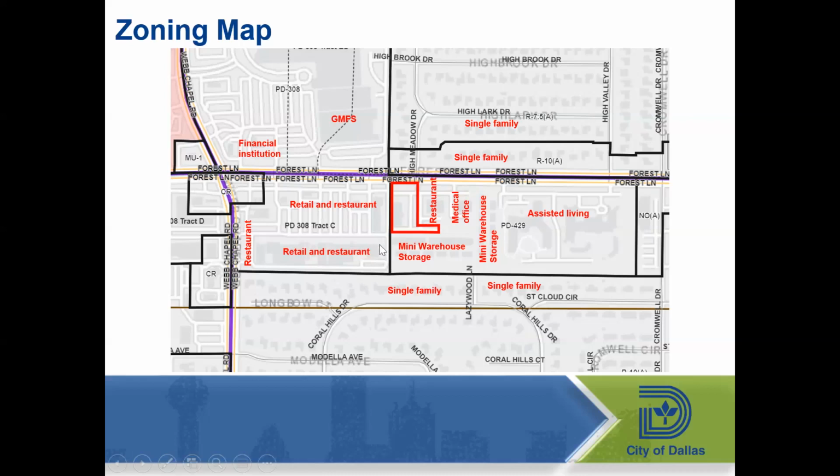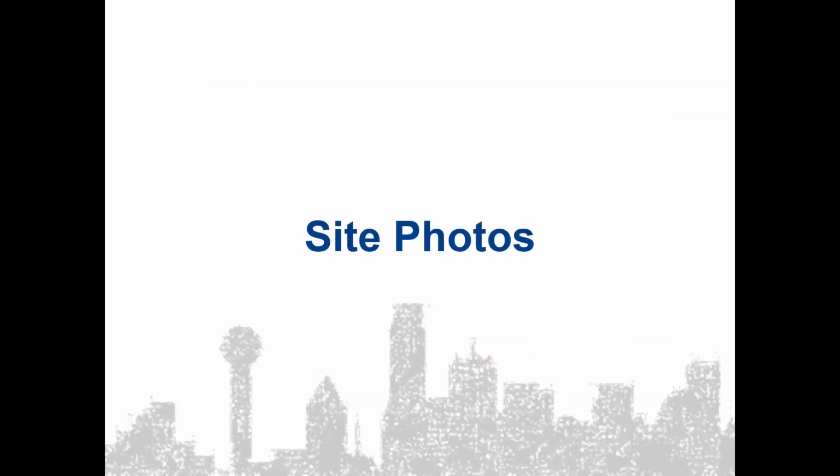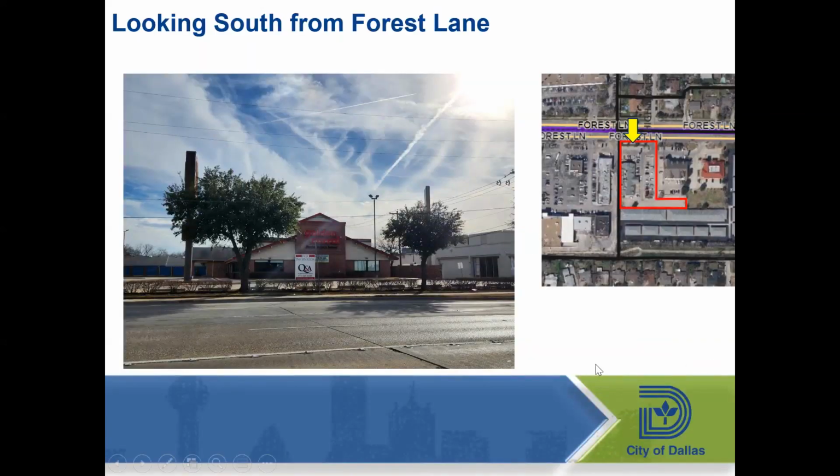But on the property itself, part of the PD of 429, we do have a buffer of a mini warehouse storage use that's south of the proposed car wash site. And then we have restaurant, medical office, additional mini warehouse because it wraps around as an L, and then an assisted living facility to the east. This is the property. It's an old Golden Corral that they're looking to demolish to install the car wash. And the vicinity of those 6 parking spaces is right here where they would be providing that landscape buffer.